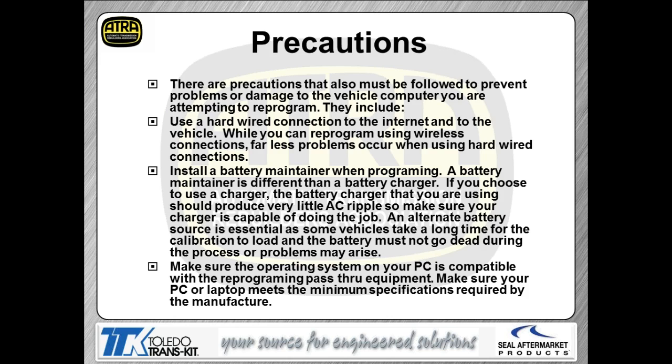So in this instance, Toyota, we would go to the Toyota website, GM would go to the GM website and so forth, and we would make sure before we bought a new laptop or PC to do programming with, we'd make sure that that piece of equipment physically fits the characteristics and requirements, the specifications, in other words, for those manufacturers. Just because it was a blue light special at Best Buy does not necessarily mean that that's going to be the PC that you should buy to do reprogramming with.